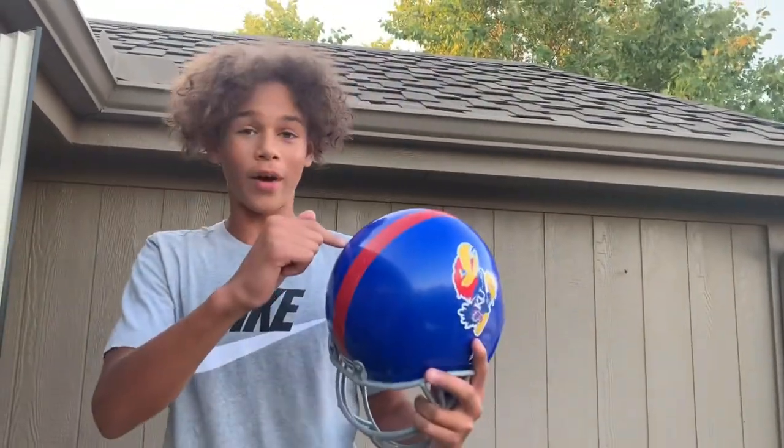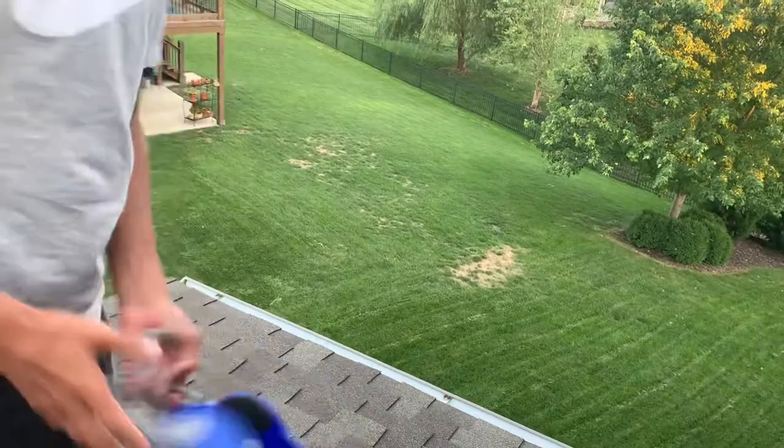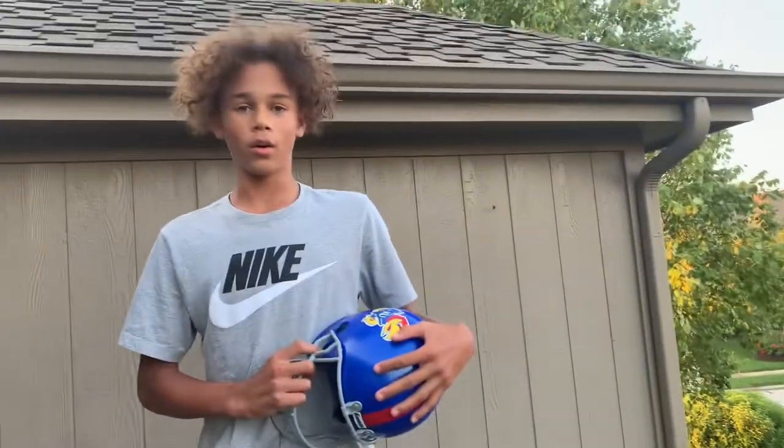Welcome back, class. As you can see, we are currently on the roof. Now, this is a very dangerous task, so you guys in the classroom, I do not want you trying this. Okay. We are going to be testing the durability of this football helmet. So I am going to be tossing it off this roof. I'm just going to be tossing it like that. So yeah, here we go.